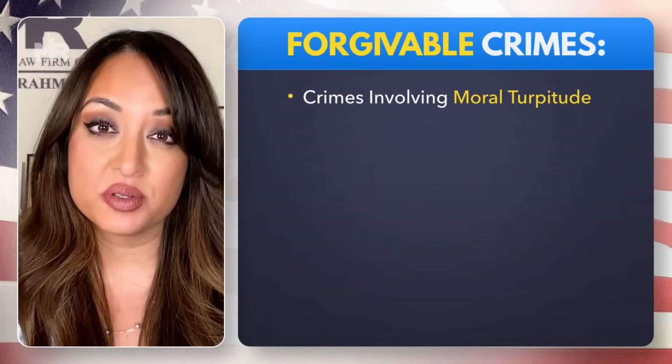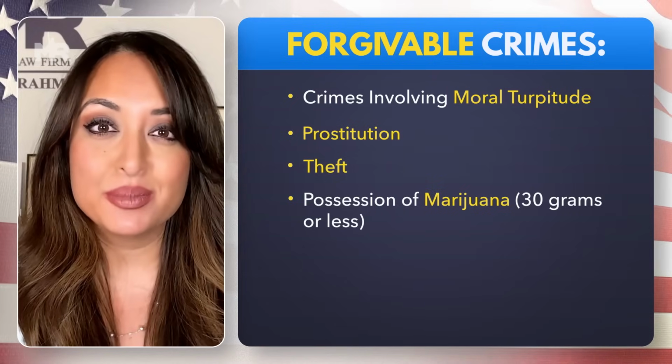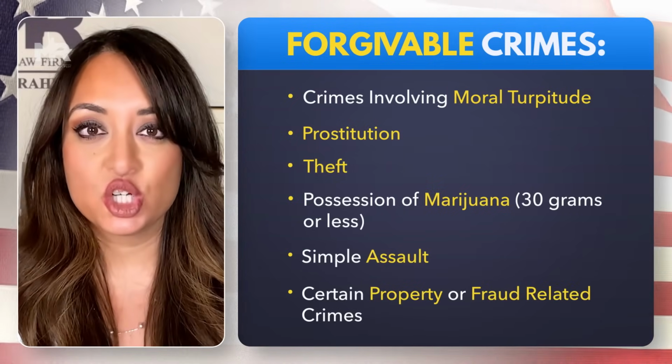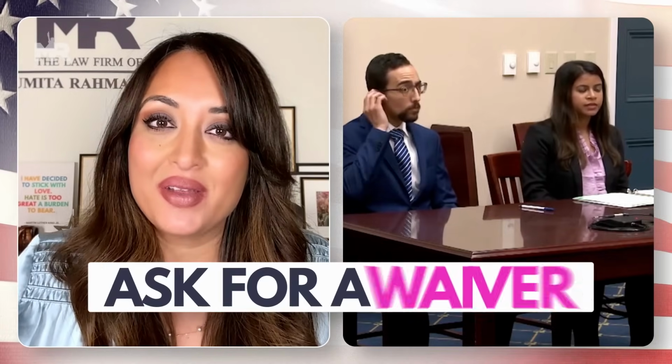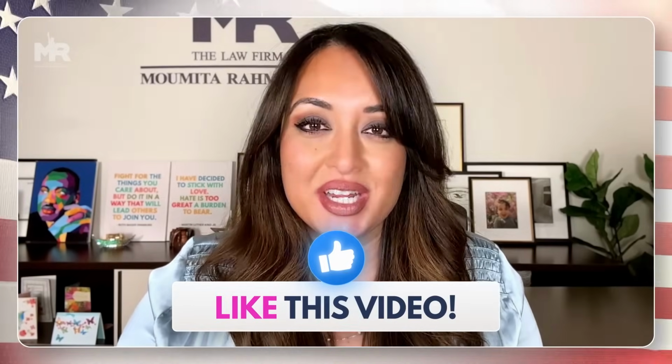Now, here are some types of crimes that are not considered totally unforgivable by immigration, and you may find yourself being able to ask for certain forgivenesses or waivers in court when you have convictions for crimes involving moral turpitude, prostitution, theft, possession of marijuana of 30 grams or less, and simple assault, and certain property or fraud-related charges. In some of these situations, you may actually be able to ask for a waiver and fight your deportation. And my best advice, if you're in deportation for one of these types of crimes, is to hire a seasoned immigration attorney who knows how to defend you in immigration court.